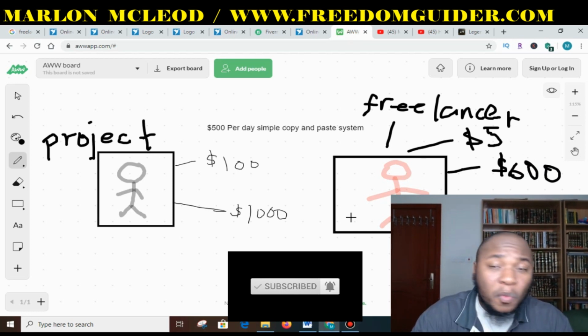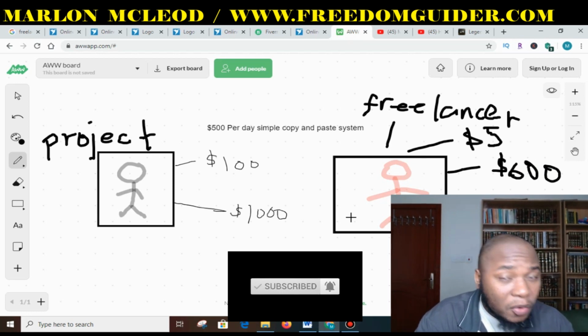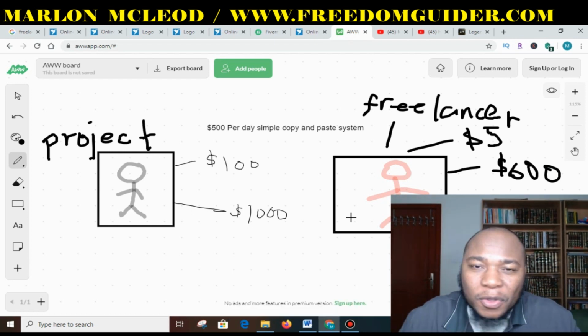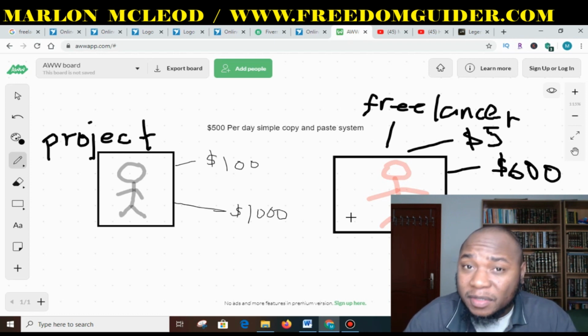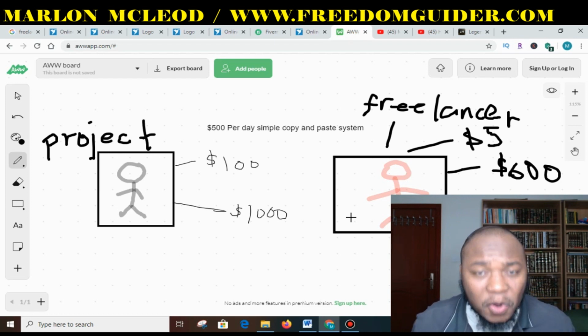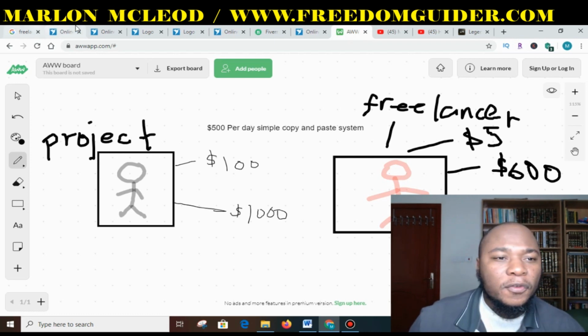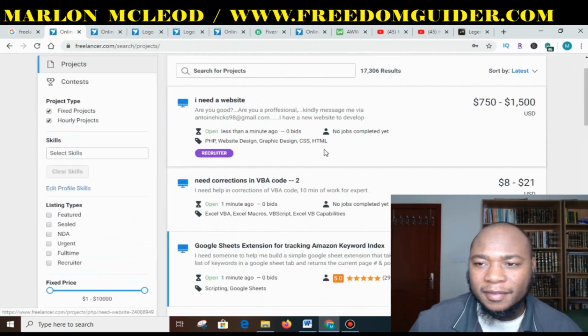So you might be wondering, where can we get projects? Where can we get people to complete these projects? I know you might not have much experience in various techniques of using the internet. So we're going to go to these 2 amazing platforms, which is Freelancer.